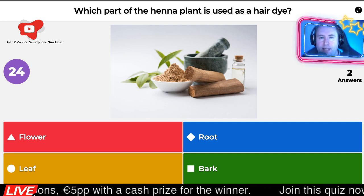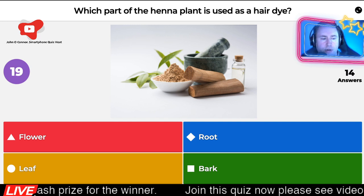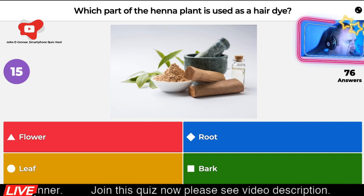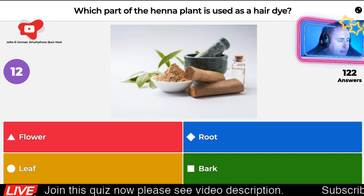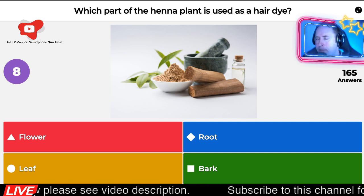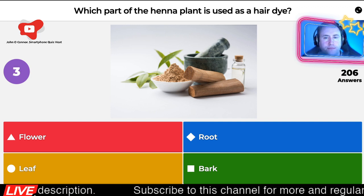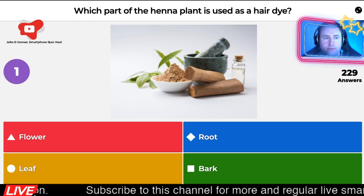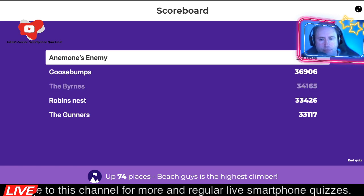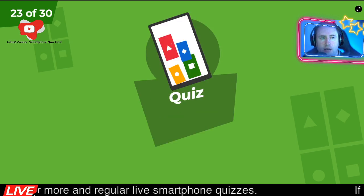So which part of the henna plant is used as a hair dye? Is it the flower, the root, leaf, or bark? Correct answer, it is the leaf, in fact. Okay, that's made some changes. The Gunner has gone into third place. Here's question 23.